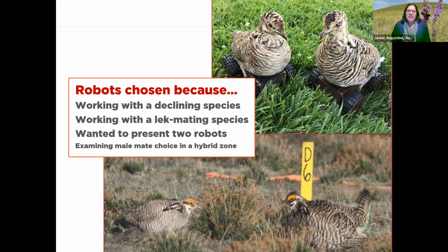Plus, if I put out a static taxidermy mount and wanted to change it, I would have to flush the entire lek, change it out, get back in my blind, watch the behavior, then go out and flush the entire lek again, and I didn't want to cause all that disturbance to a lek mating species. I wanted to present two robots, a greater and a lesser, preferably in the same morning. So with the male, there's not a lot of other covariates that could affect his behavior.